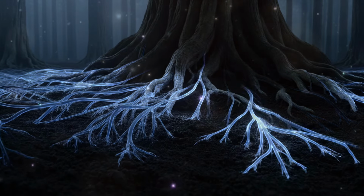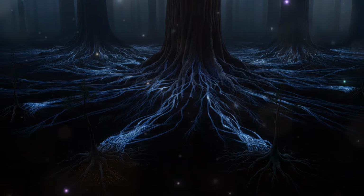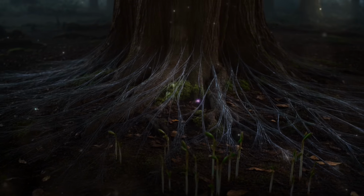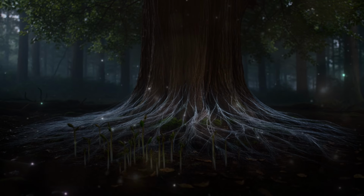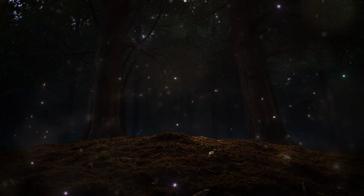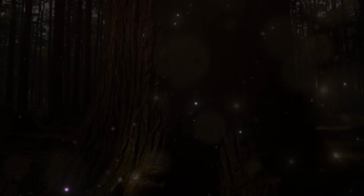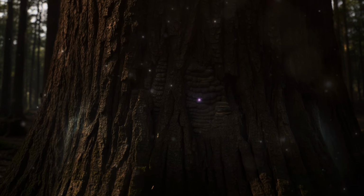The phytoncides are still in the air. If you were there, if you were standing in that dark forest right now, breathing the cool night air, your immune system would still be responding to them. Your cortisol would still be falling. Your body would still be receiving the ancient, wordless communication from the trees. You are where you belong. You are part of this. You are safe here. The boundary between your body and the natural world is softer than it seems.